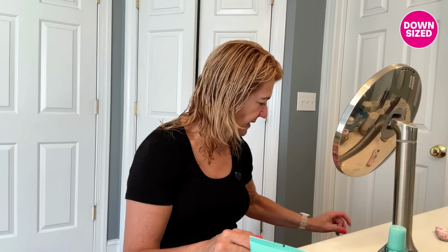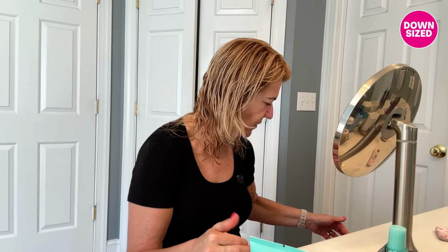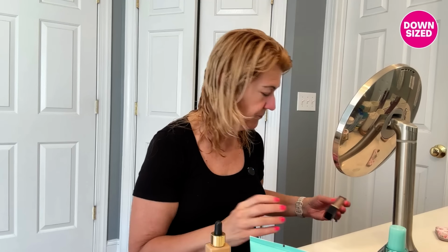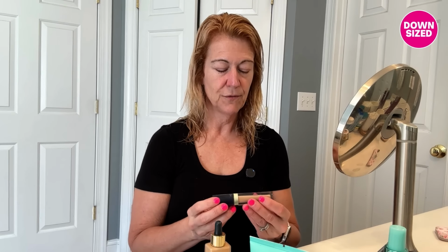I've had this one for a while. I really like it. I think I got it for my 40th birthday. Is that right? That was a long time ago. So, products. Right now I'm liking Estee Lauder makeup. So I have Estee Lauder Futurist Soft Touch Concealer, and for the base I have Futurist Skin Tint Serum. In the summertime I don't like a heavy makeup.